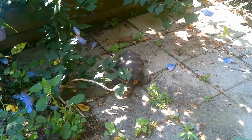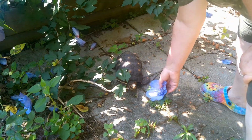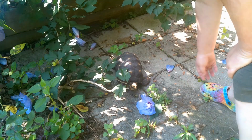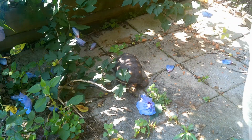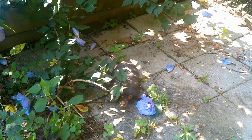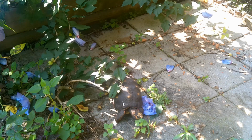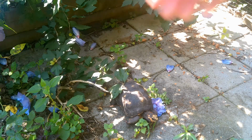And there's Hannibal. Hannibal's been with me since he was the size of a 50-cent piece. He's about full grown now. But he likes those flowers. He's a sweet boy. He actually comes when he's called. I think you all might be amazed to find that out. Tortoises do learn their names, and they like attention.